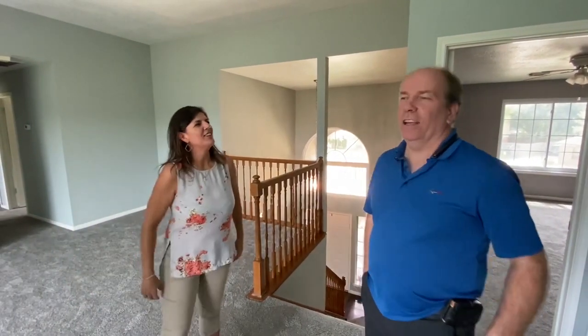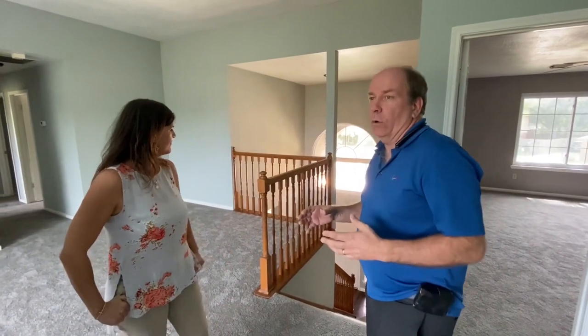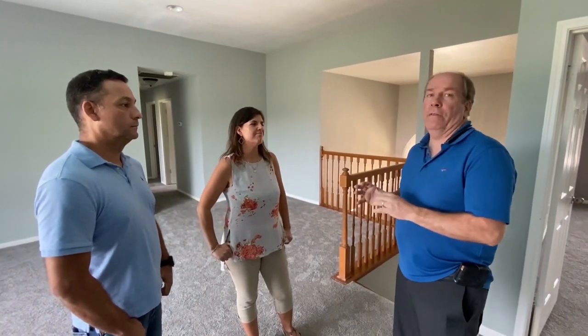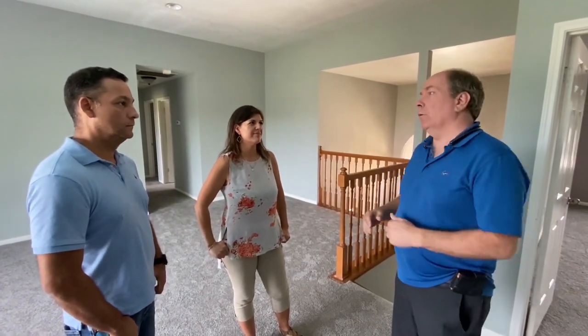Okay, so I like what you're saying there. At the end of the day, what we see is that Walter and Paola were emotionally converted to the home. If it had been fully furnished, they would have been even more emotionally converted to the home, and it would have raised their price value.